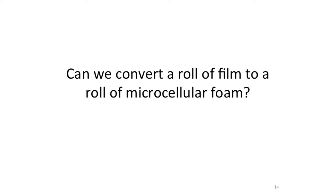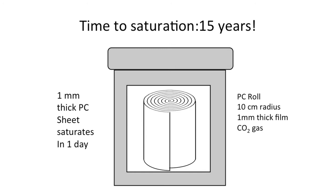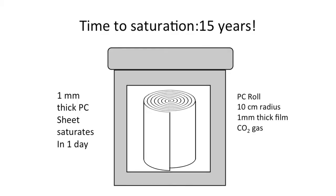So the question was, if I have a roll of film, can I make a roll of microcellular film? It's a simple question. So if I take a roll which is, let's say, about 8 inches in diameter, very small roll, about that big, and a certain width, I put it in a pressure vessel. It turns out that for the gas to diffuse through this thickness, a 4-inch or 10-centimeter thickness, it'll take about 15 years. So the batch process that we have is not going to work for any kind of a scale-up, right? So the question is, how do you get the gas into a roll?